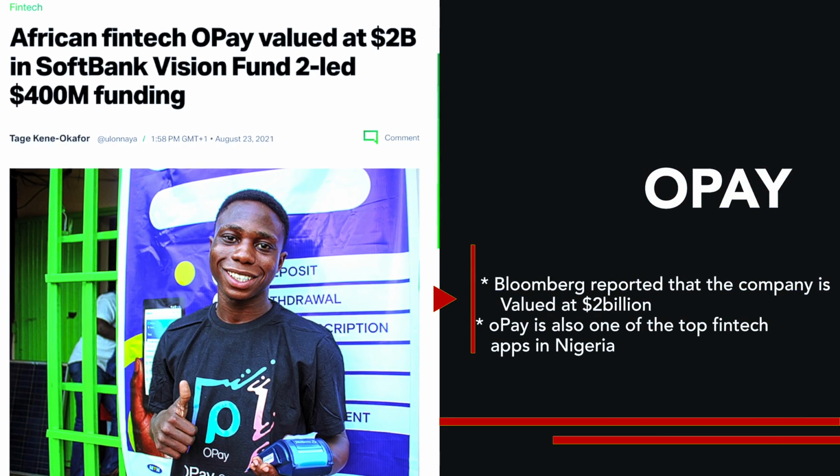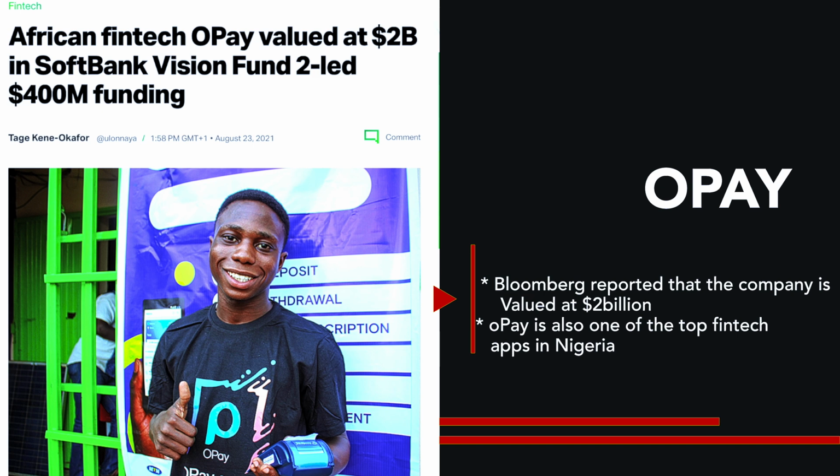Now, I don't know how many of you remember OPay bikes in those days, like those were the good old days, but OPay is no longer a ride-hailing company. Instead, they are now a fintech worth over, wait for it, $1 billion.